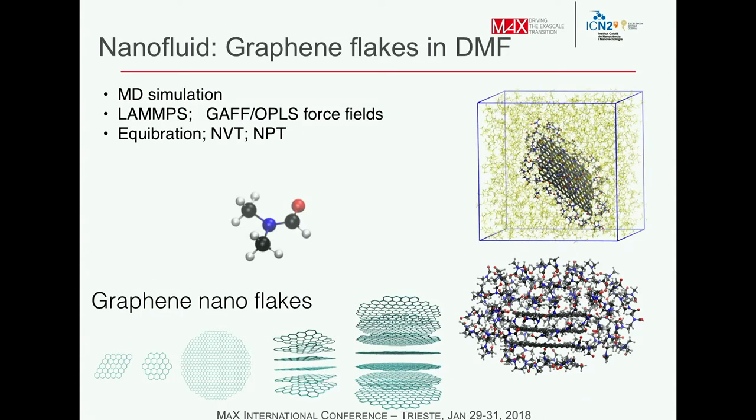Okay, so the idea was to apply what we had been trying to set up within MAX to do this particular liquids. And we started forgetting about ab initio. Ab initio is quite too complicated. These systems are very large, and Stefano was mentioning the hiccups that you have with ab initio. We started trying to understand things in much more simple ways, using classical molecular dynamic simulations, using classical potentials.